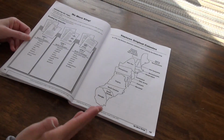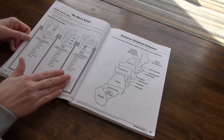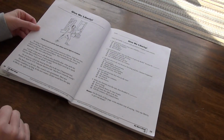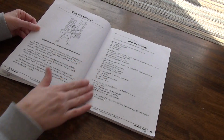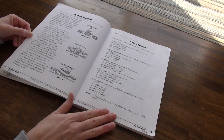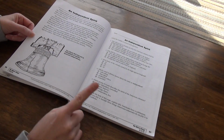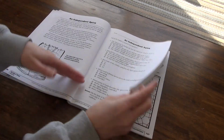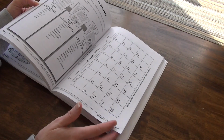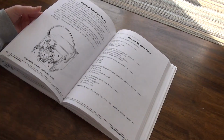So here's another example with the 13 original colonies. We have the level 1 words, level 2 words, level 3, and then we have this map of the original colonies. Here is level 1 reading with level 1's questions, level 2 reading with level 2's questionnaire, and level 3's with level 3's. And that's how the entire book goes, but it covers different topics. It's just going to look different depending on the topic, like the timing instruments.